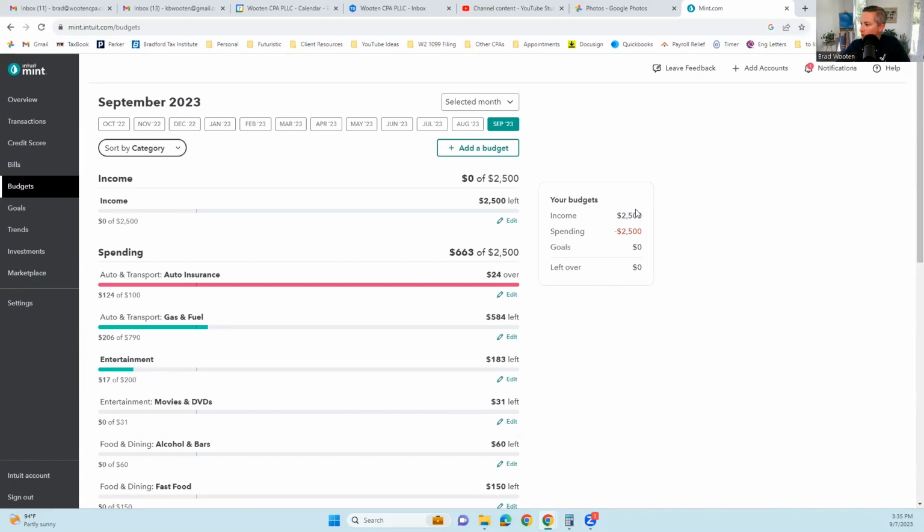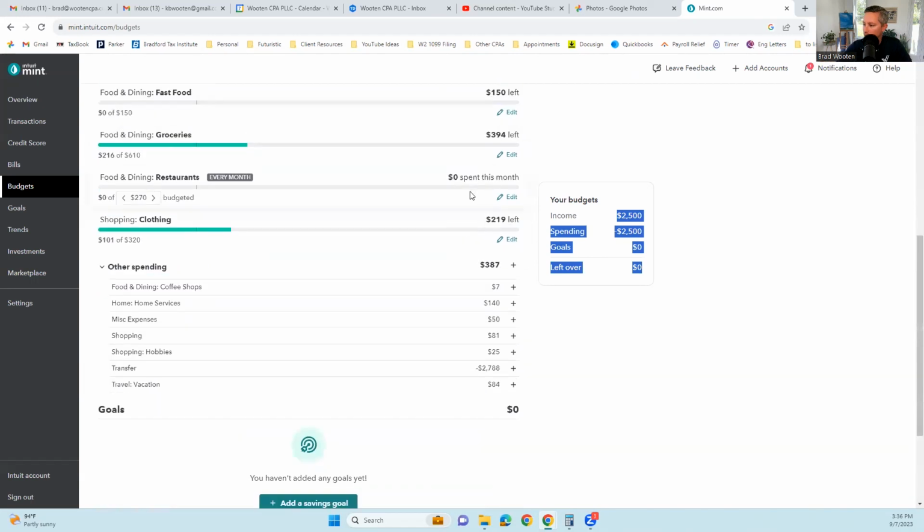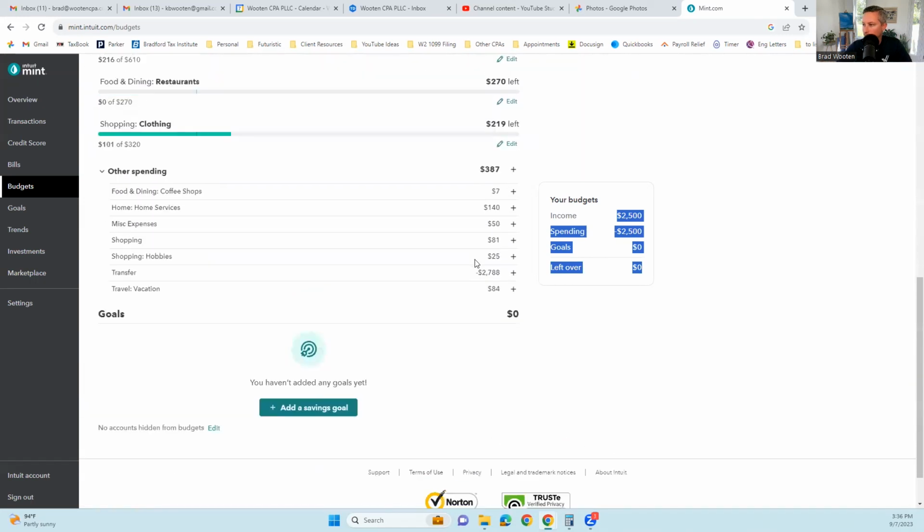All right, now my left. So I have budgeted $2,500 of income. None of it has come in yet. I have budgeted spending of $2,500. So none is left over. So this part is giving you your conscious spending plan, your virtual envelope system, what's coming in and what you have allocated. Now it's going to show me I've overspent some. I've got some money left in others.